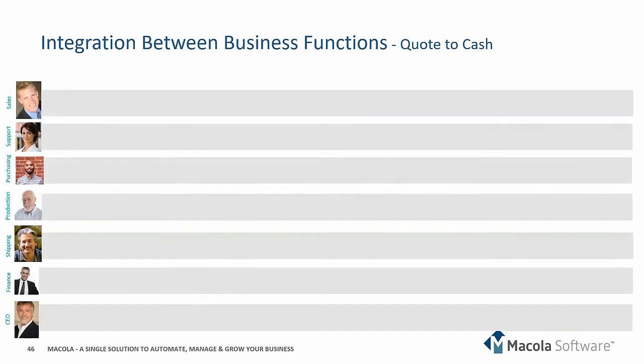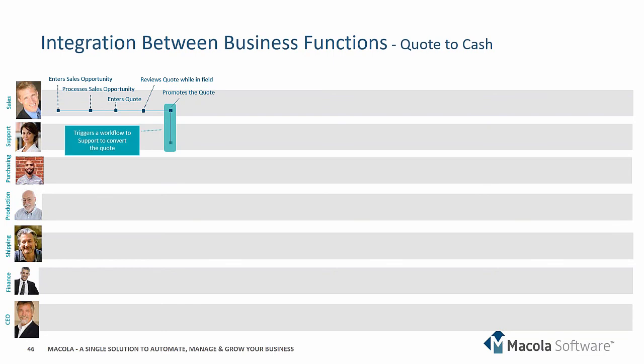We're going to log in as our gentleman in sales, Ron Calley. He'll enter a sales opportunity. He may process that opportunity, work with it, maybe enter a quote for the customer. That in turn might end up something he reviews with the customer and promotes, and somebody in support would have a look at this order and make sure it's in good shape.